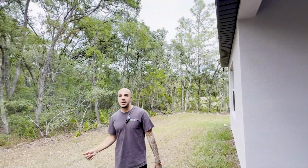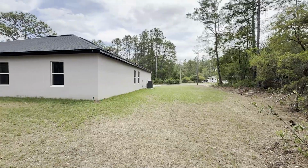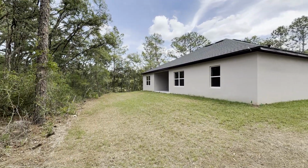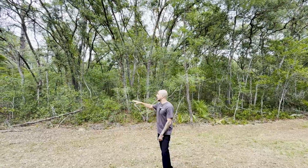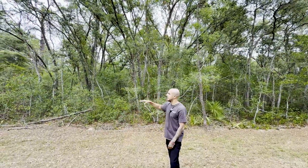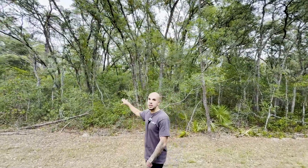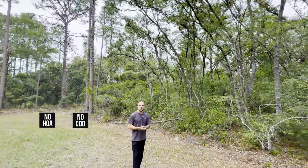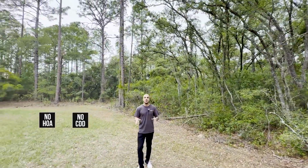And like I mentioned in the beginning of the video, this house is on a half acre of land. So the listing agent told me that they are going to clear out more of these trees. So once again, you are going to have a much bigger yard. Like I said, half an acre. So your property line goes really deep into these trees. So once again, no HOA, no CDD. So no one can tell you what you can and cannot do with your property.